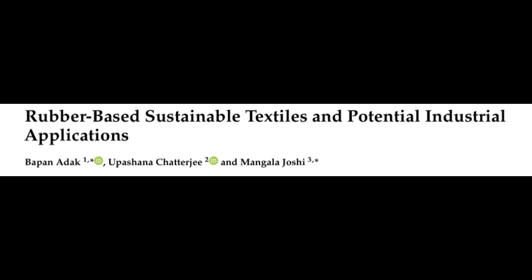Geotextiles, what are those exactly? Think of them as fabric-like materials used in construction and civil engineering. They help stabilize soil, prevent erosion, sometimes even suppress weeds. Okay. And in those roles, jute offers a genuinely sustainable alternative to the plastic-based materials often used.